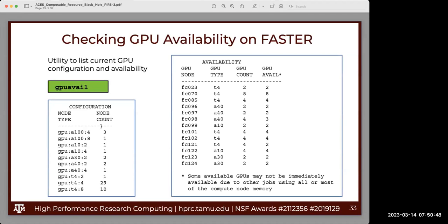We've also made some additional utilities to make it easier for the end user to determine GPU availability. So this is just a script that will check the current nodes that are available and what might be available to use.